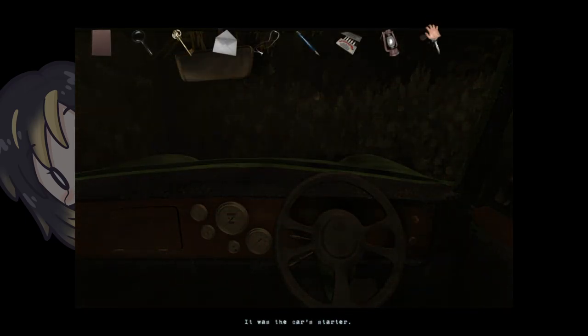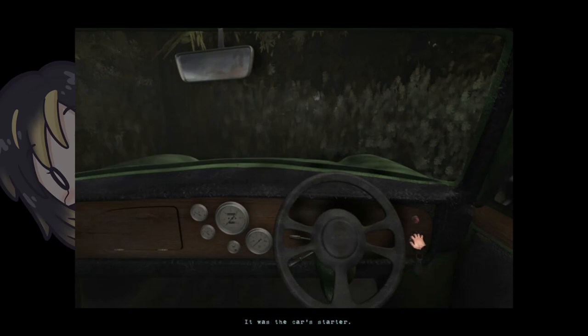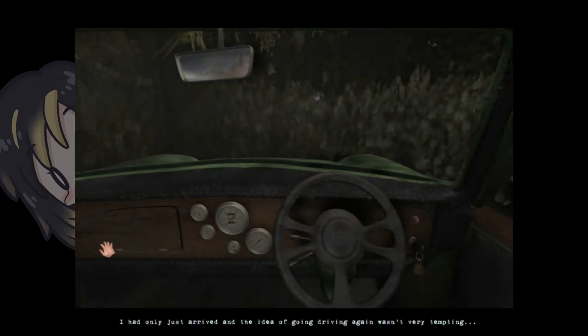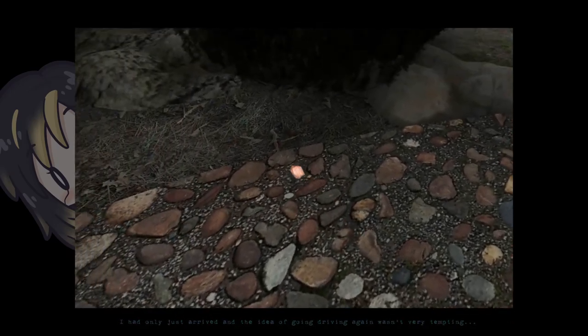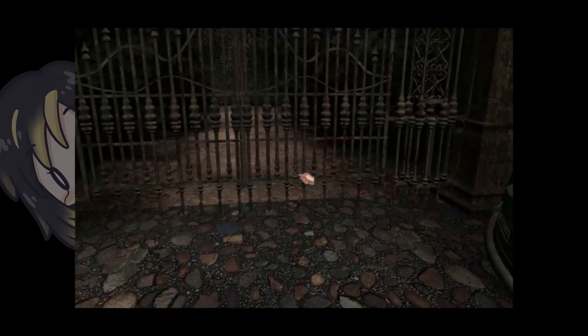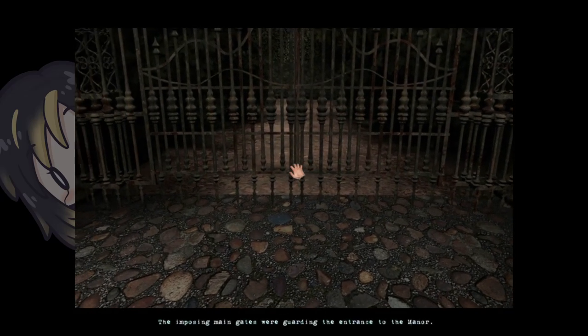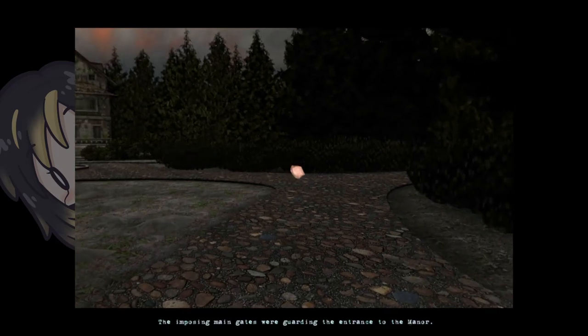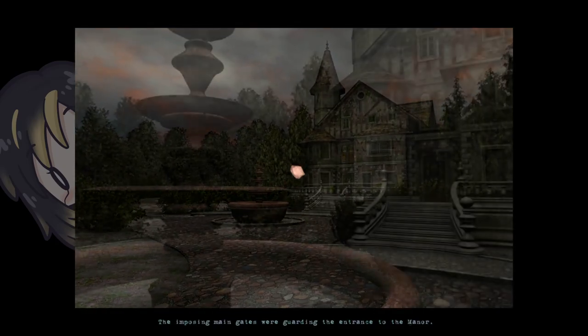So the car started. What happens if I just put it in? Well, I only just arrived, and the idea of going driving again wasn't very tempting. Right. Fine. Sheesh. Imposing main gates regarding the entrance to the manor. It's a manor now, huh? I guess.